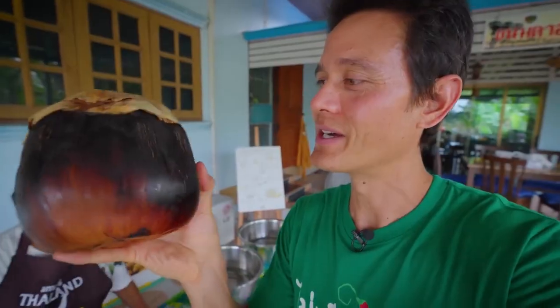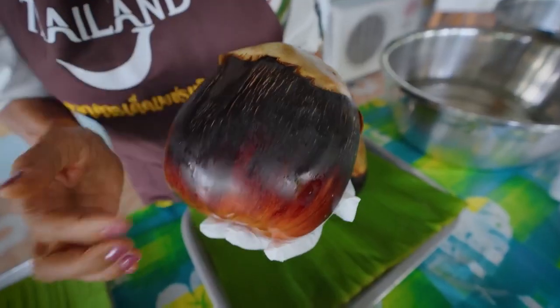Here's the extremely old fruit. And she said when the skin kind of starts to wrinkle and starts to crack, that's when the sugars of the fruit are starting to come out. So it's ready, it's bursting.